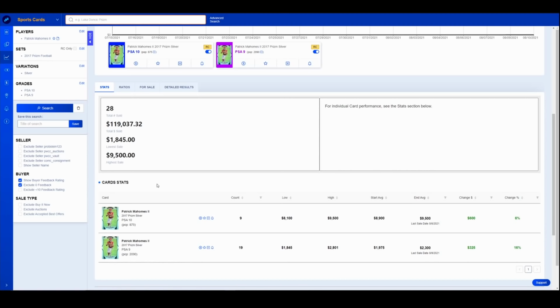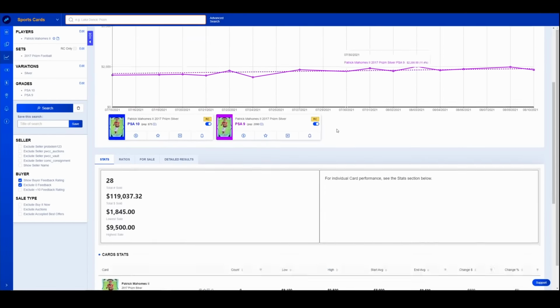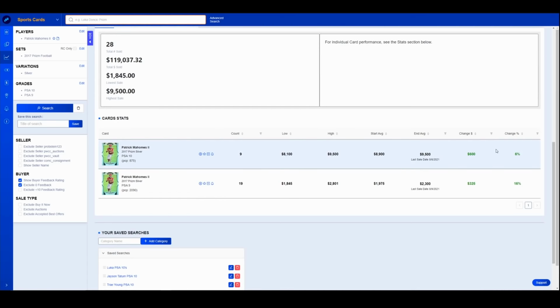So let's look at some data. Mahomes, PSA 10 silver and PSA 9 silver of his 2017. This is going back once again 30 days. You could see the 10 is up very slightly at 6%, and the 9 is up very slightly at 16%. Now, I know a lot of people will say, oh God, the 10's 10K and the 9 is 2K. The 9's way too cheap. Not so fast, my friends.